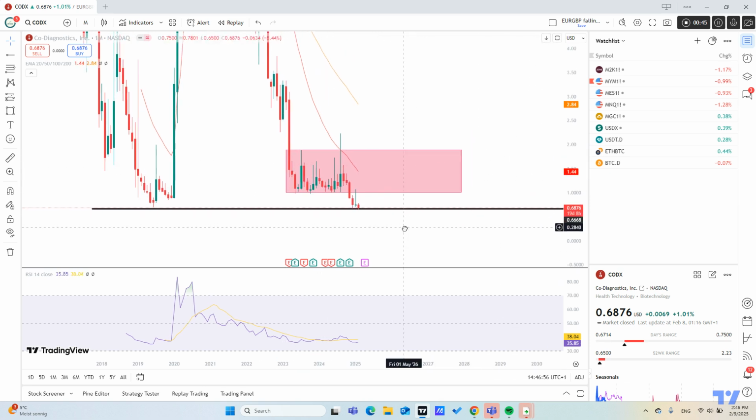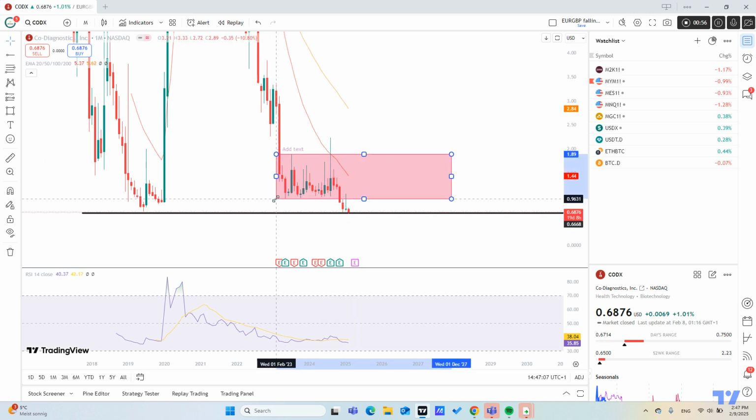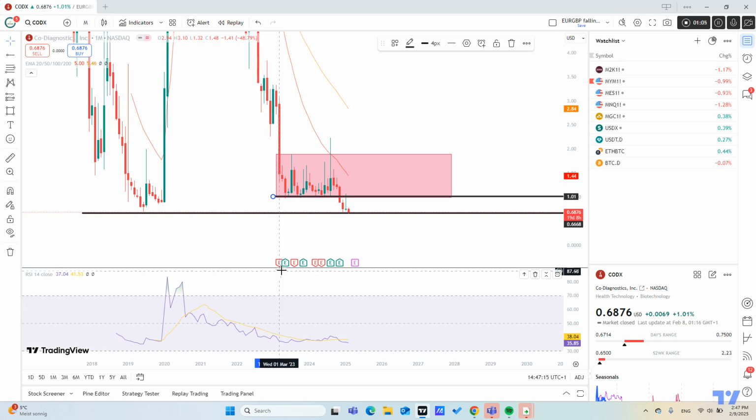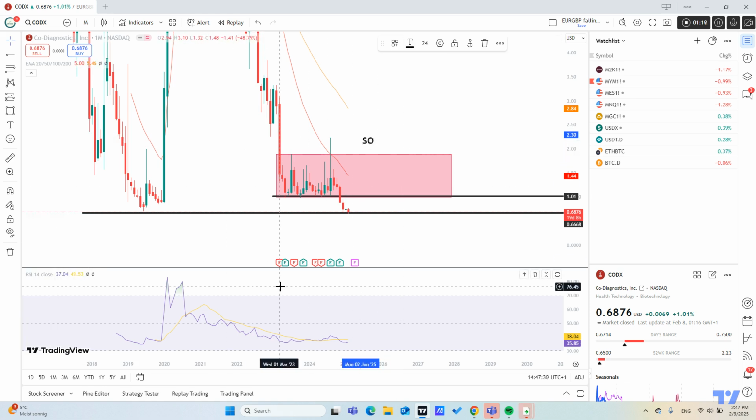As you can see here, I said this is an accumulation, but after breaking out to the upside, price went back to liquidate these lows here, which was around 1, I think. And now I still believe, as I said before, that it is an accumulation phase, and this is Wyckoff accumulation, as you know it, and this is just the signs of strength.